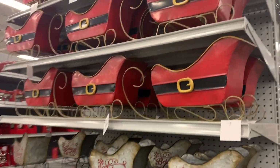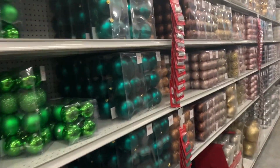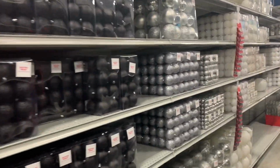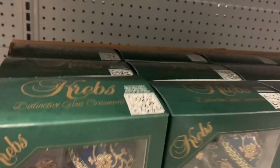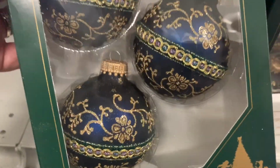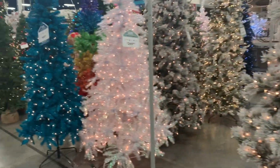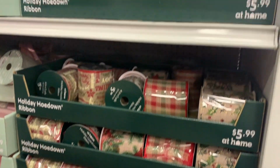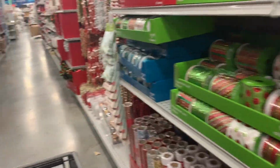The sleighs. You could put all different kind of ornaments or candy in these. Yeah, they've still got Christmas to put out, guys. Here's all the colors you could imagine. Look at this. And they've still, ooh, is that a dark blue? This looks like what Arlene's using. Wow. More trees. Three wise men's pretty. And then we get into all the ribbon. I've got this ribbon from last year, and I don't know if I need ribbon.